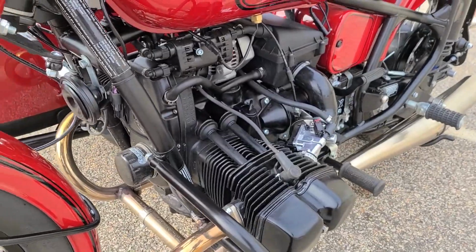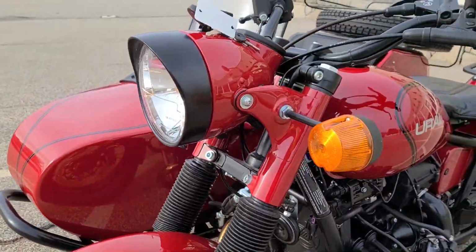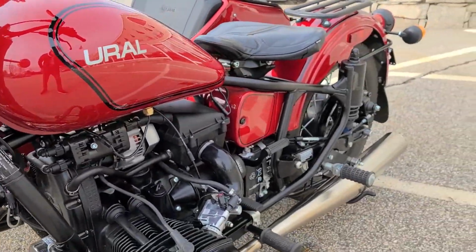Urals aren't just a motorcycle, it's more of an experience. As you can see, this is just a stunning design motorcycle.